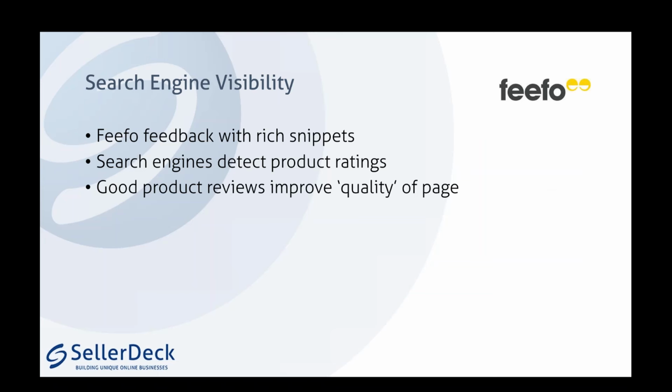And also rich snippets. These are, within your HTML, you can use certain tags, which give special information to Google. And one of the types of information which Google's very interested in is reviews, particularly reviews from third-party systems like FIFO. And what you can actually do is the reviews which get embedded in your store pages, which was the new feature in 14, are now marked up with these rich snippets.